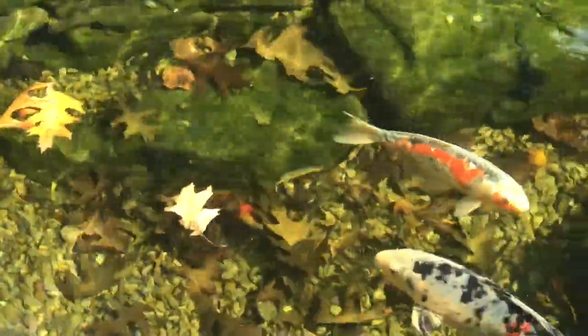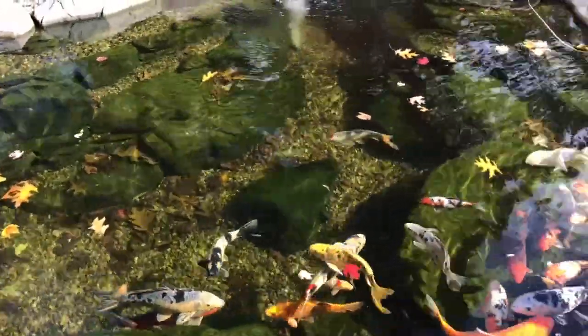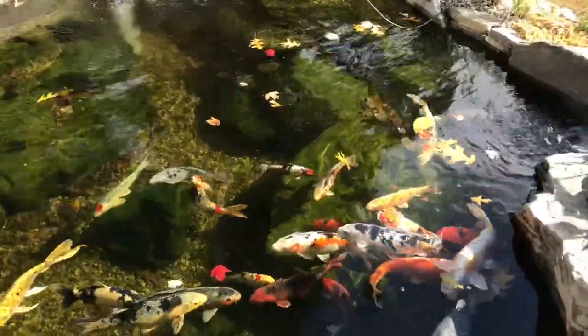Even though I have a skimmer, you can still see there's leaf debris on the bottom of the pond. My pond, it's not that much. A certain amount of the leaves are going to go into the bottom of the pond. My pond, hopefully the majority are going to go into the skimmer.